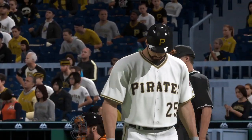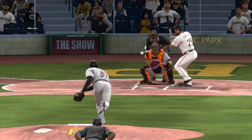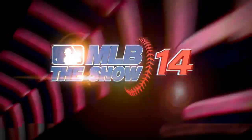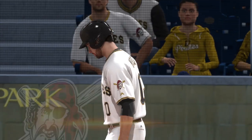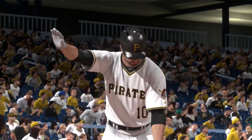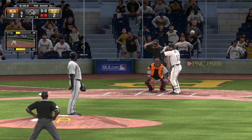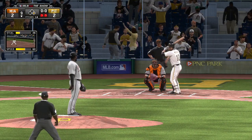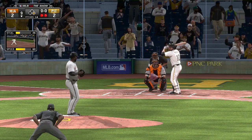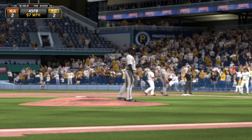In a game like this, you hope that the bottom half of your order can pick up the slack here, but this isn't going to help much. Go grab some bench. Jordy Mercer will stand in. He flew out his last time up. In there, no balls and a strike.